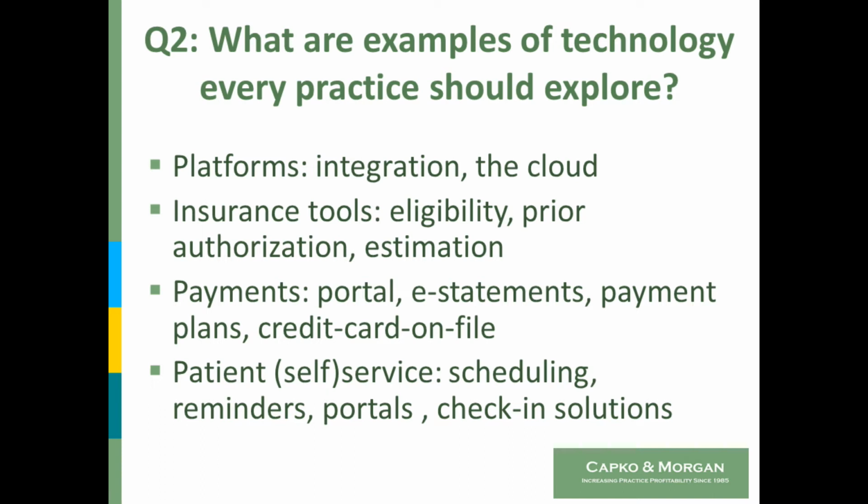Same thing goes if you're entering the same thing in multiple spots inside your practice management system. It creates not just an opportunity for error, but also the kind of error that really can be time-consuming to fix. So the more integrated your systems can be, the better.